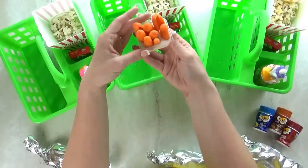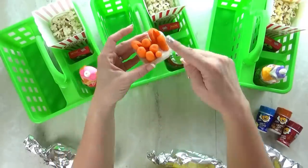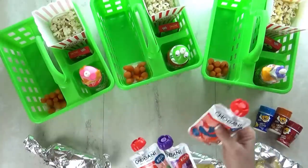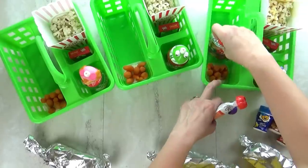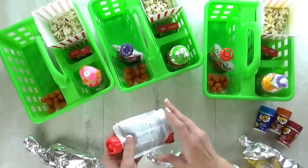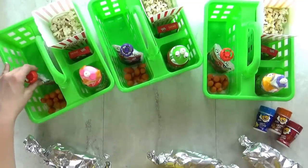For our veggie today, I took a little container and I added a little bit of ranch to the bottom and then I stuck as many carrots as I could in there. Next, I'm giving them each a yogurt pouch. You'll notice all of these foods today are finger foods. We don't need any forks or spoons or anything like that. Perfect for eating while we're watching a movie.